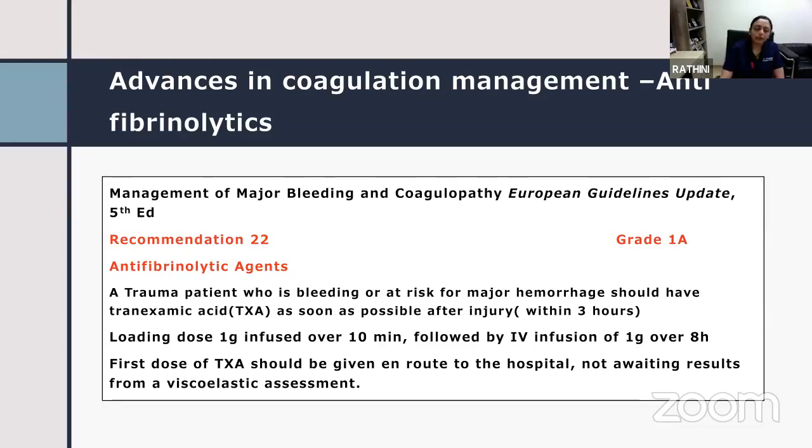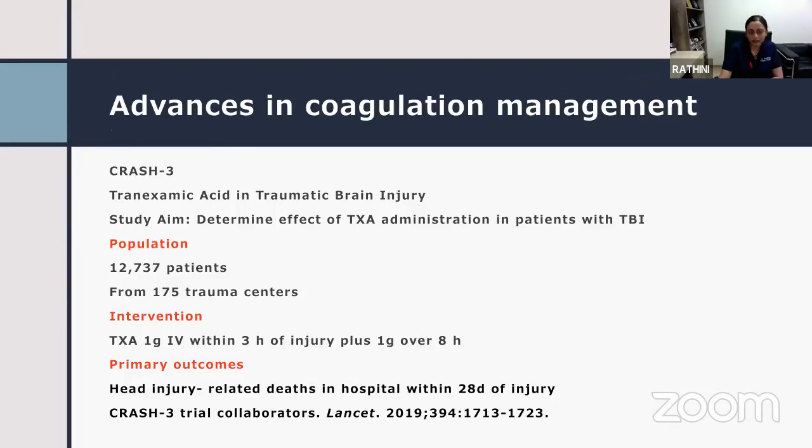Right? In the management of major bleeding and coagulopathy, the European guidelines update, 5th edition, recommendation number 22, evidence grade 1A, states that a trauma patient who is bleeding or at risk for major hemorrhage should have tranexamic acid as soon as possible, within 3 hours. A loading dose of 1 gram infused over 10 minutes, followed by an IV infusion of 1 gram over 8 hours. And the first dose should be en route to the hospital, not waiting for results from a viscoelastic assessment.